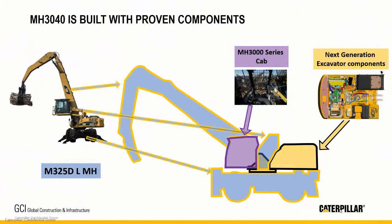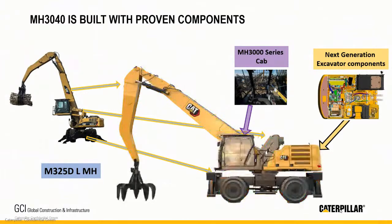And then lastly, we talk about the front linkage. On this machine at first launch, we'll have one material handler boom available and two drop nose stick options. Vincent mentioned it earlier: 51 feet of reach with our long drop nose stick, and 47 feet of reach with our short drop nose stick. And that's the MH3040 for you.